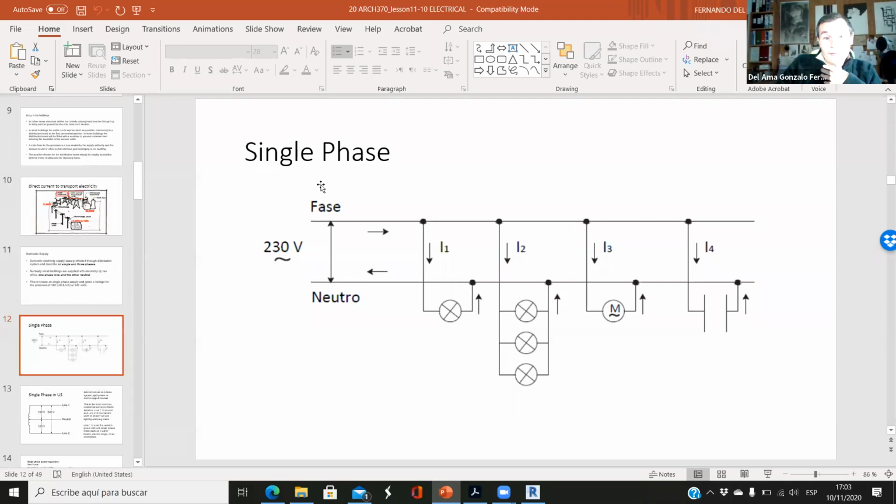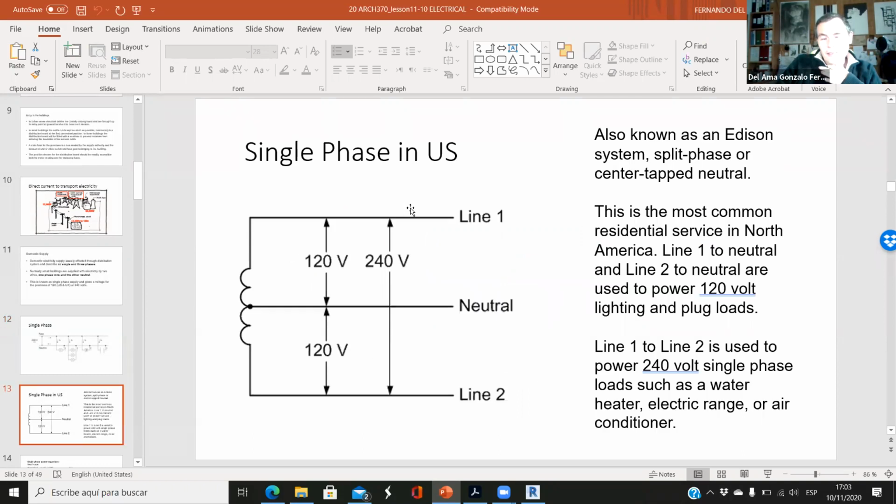This is the single phase in Europe with 230 or 240. This is a single phase in the United States. Okay, so we have line 1, line 2, and we have a neutral. Between line and neutral, we have 120. And between two lines, we have 240.